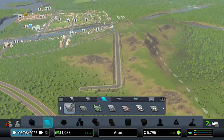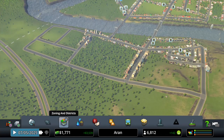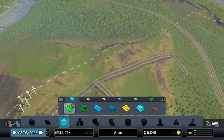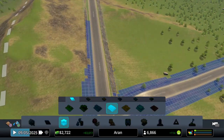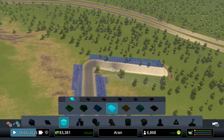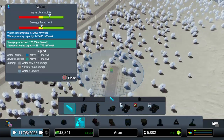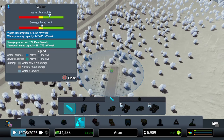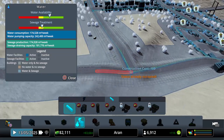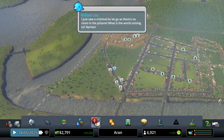I might make this commercial also. That's raining, okay. So this is going to be a high density commercial place. By the way, I think they use a lot of power, but I'm not sure how much. Okay, I lied about that part because I'm really unsure. I don't care at this point. Well, sewage and water availability matter too, since they're building a whole bunch of new buildings.